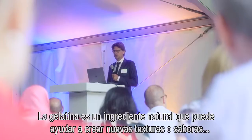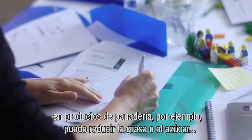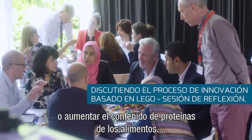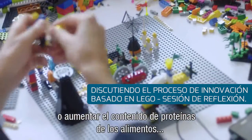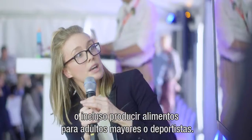A natural ingredient, gelatin can help create new textures or tastes in confectionery, for example, reduce fat and sugar, or increase protein content in foods, or even create functional foods for the senior population or sports-minded people.